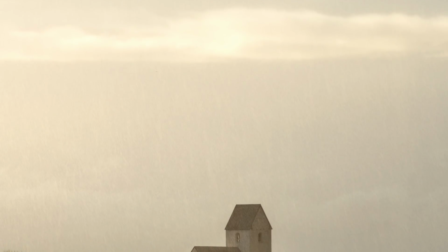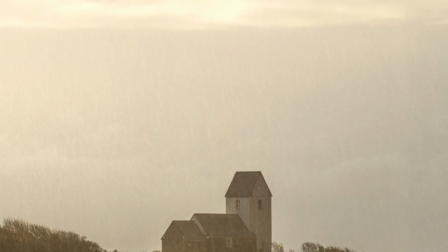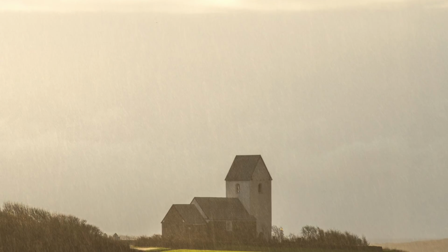So as you can see, I'm back in the car and I just had to hurry so much because suddenly the sun just came out in the middle of a rain shower and everything just turned golden and there was beautiful light everywhere and there was rain everywhere. And yeah, I came by this beautiful little church and I simply couldn't film and take photos at once.